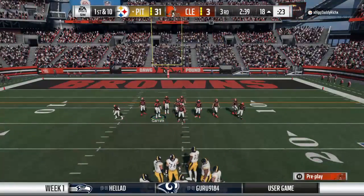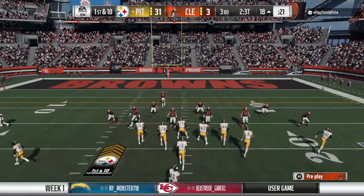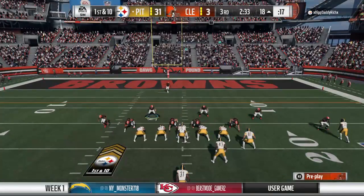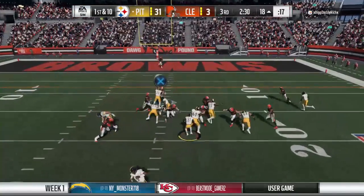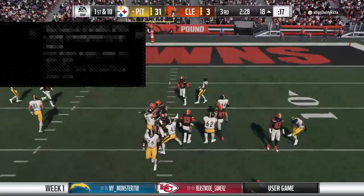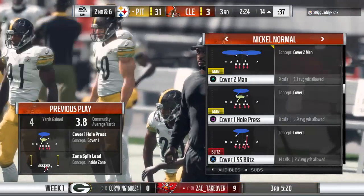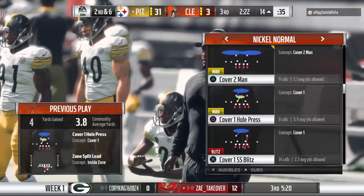Fresh set of downs here. Now a handoff here to his running back. And able to push his way forward here for a good little gain. They give him 4 yards there. It'll be 2nd and 6.